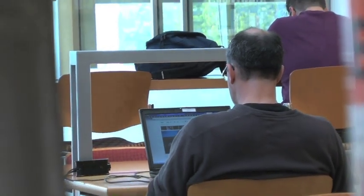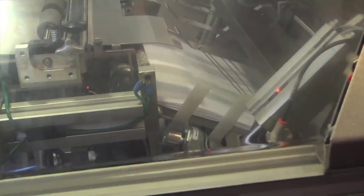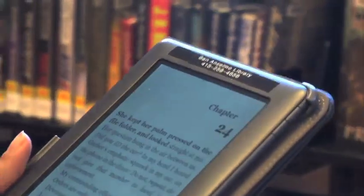Technology has in fact become useful for libraries to stay alive. Today they can print the books themselves. This is a short book, so it won't take much time. In addition, they are offering ebooks and are renting out ebook readers.